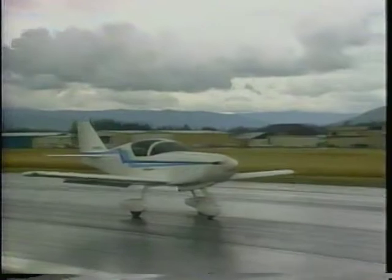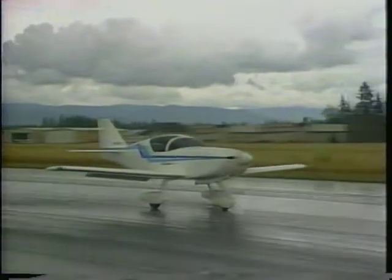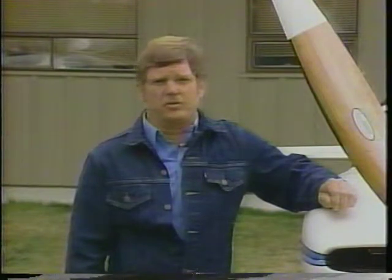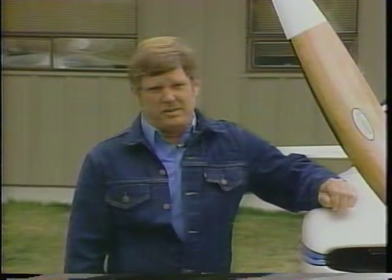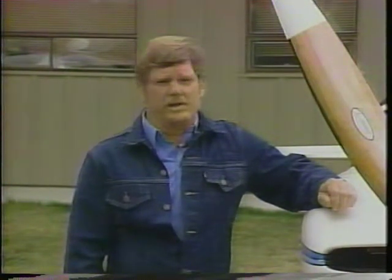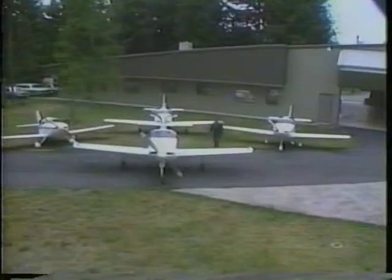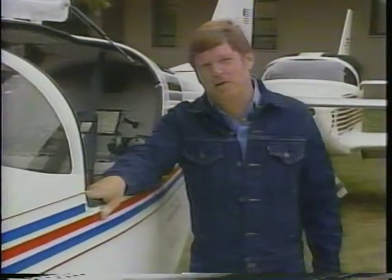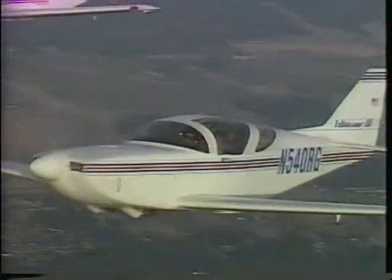All three of the Glasair models were approved for use with either the 160 horsepower 0320 or 180 horsepower 0360 Lycoming engines. The difference was about 300 feet per minute in climb and 10 miles per hour in cruise. Top of the line, though, is the 300 horsepower Glasair 3, the most exciting model of all from Glasair.